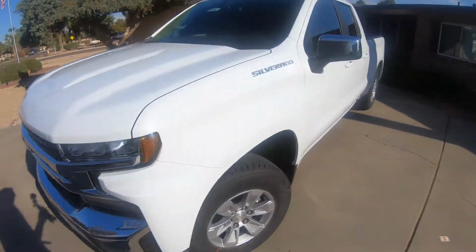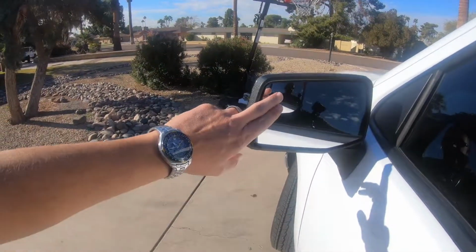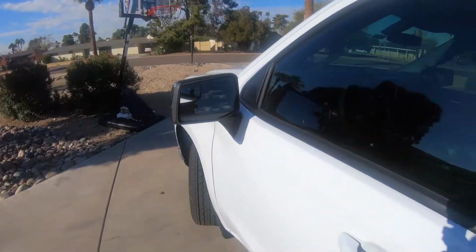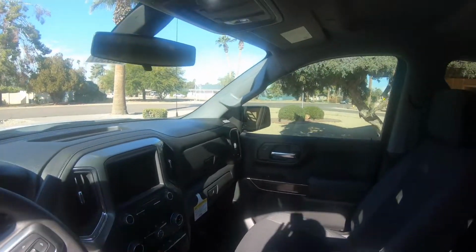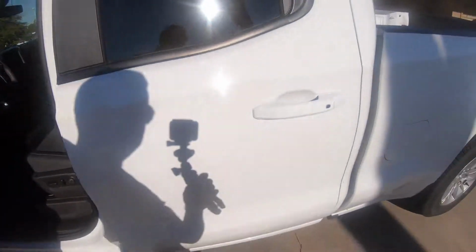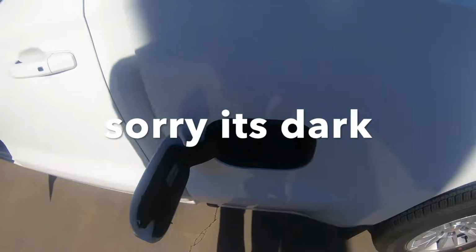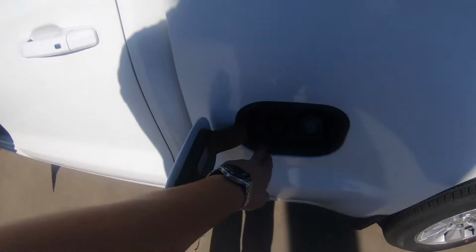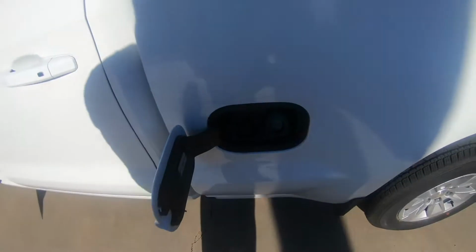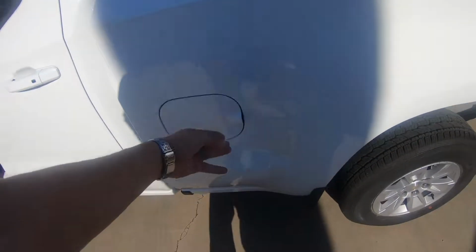Another exterior feature that I really like is right here. So on the driver's side, on the half tons, they give you the convex mirror. The bad part is, I don't know if you can see over here, they don't do it on the passenger side. Another feature that I really like is they got rid of the gas cap. Now I'm going to assume this is for DEF for new ones, but I could be wrong. I just filled it up with gas. I got to take it back to the dealership, so it is quite nice. No gas cap to break.